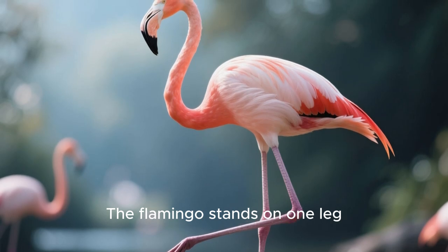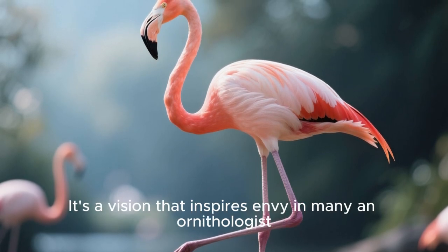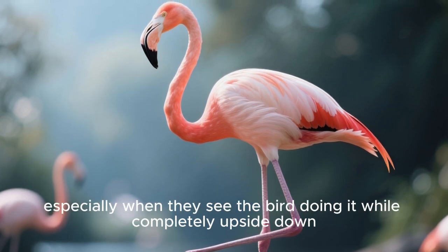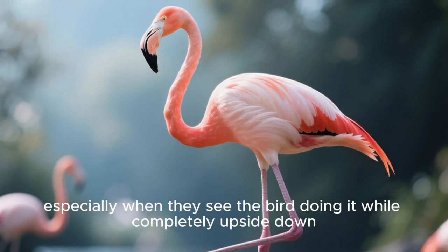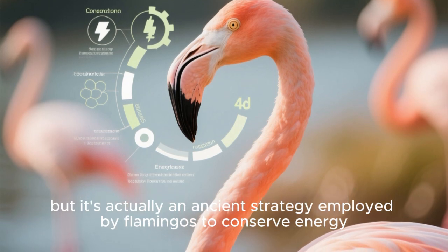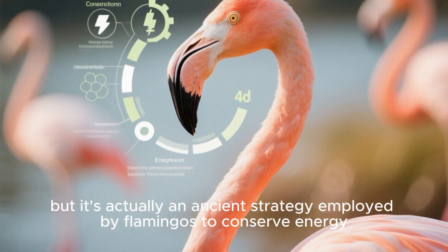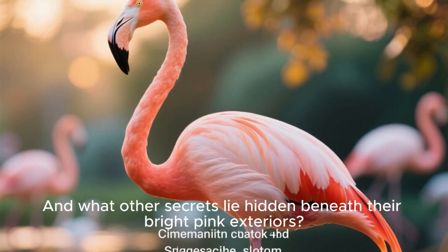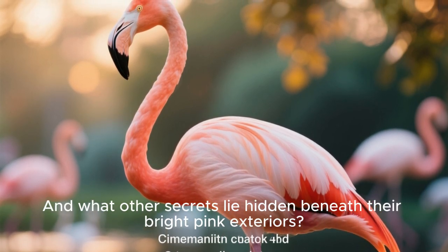The flamingo stands on one leg. It's a vision that inspires envy in many an ornithologist, especially when they see the bird doing it while completely upside down. This posture might seem odd, but it's actually an ancient strategy employed by flamingos to conserve energy. Yet how do these birds maintain this pose indefinitely? And what other secrets lie hidden beneath their bright pink exteriors?